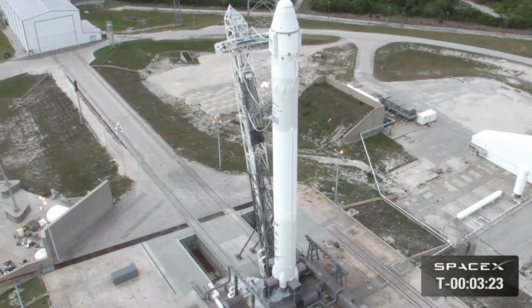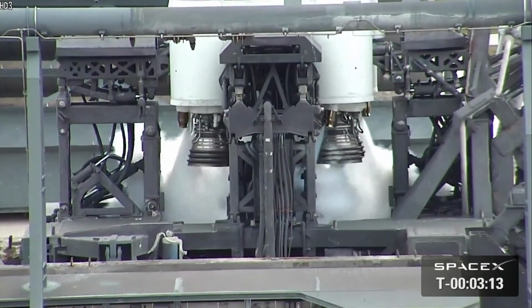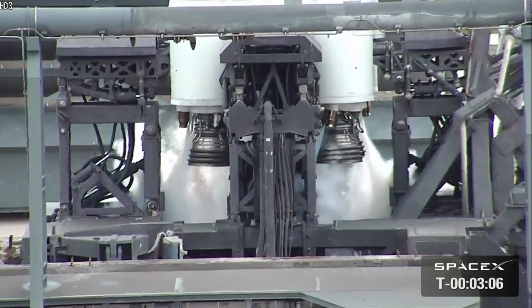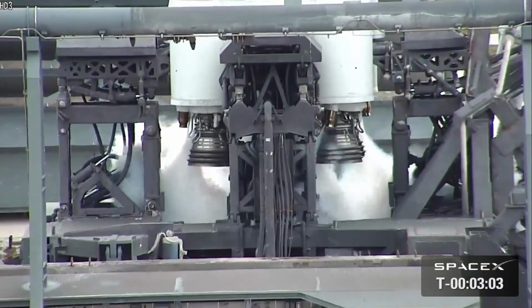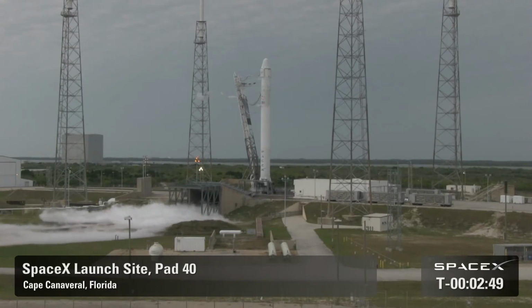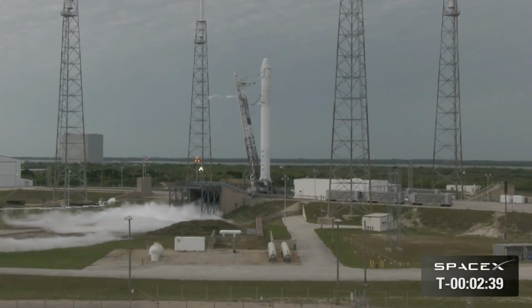FTS is on internal power. Stage 2 TVC motion looks good. FTS is armed. LOX load is closing out. All fuel trim valves at flight position.